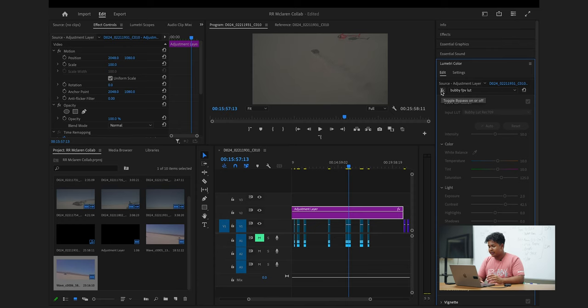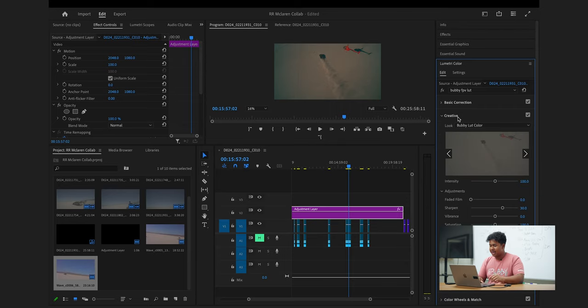So I'm just gonna go ahead and throw a quick LUT on just so we can see more of what's happening in the videos. If you do need to find some LUTs, you can go to the Limetric Color tab, go to Creative, and then just scroll through here and you can find different LUTs. Right now, the LUT is just for viewing, just so I can see what's going on in the clip better.